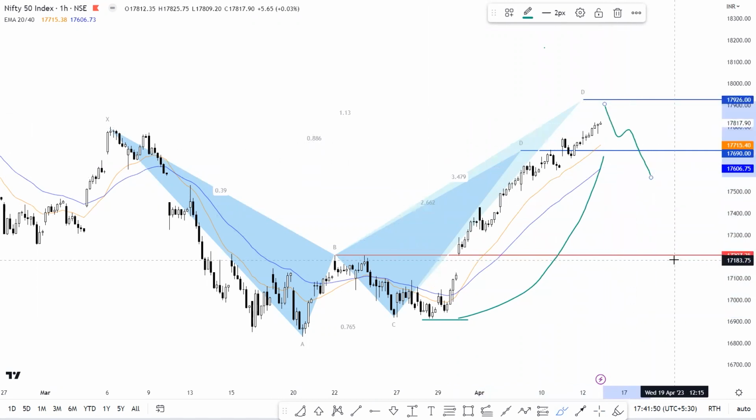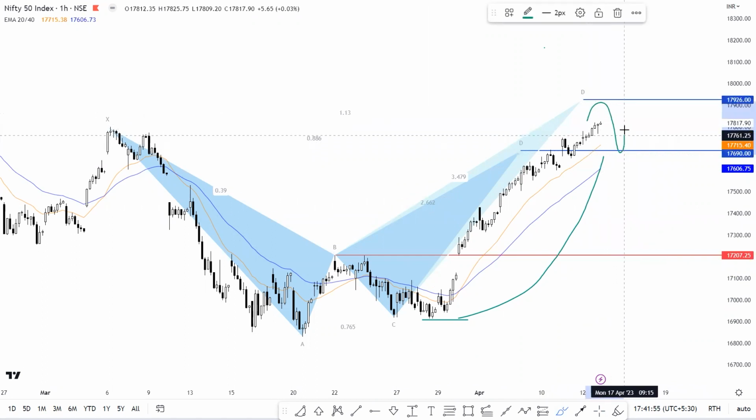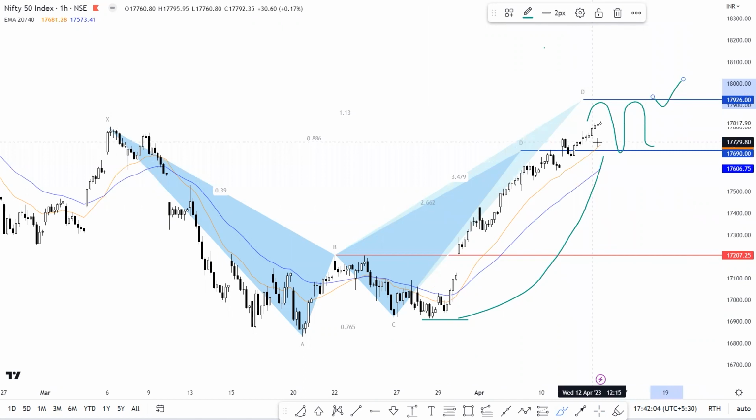Though now you can see that Nifty has entered into a wide potential reversal zone and it might consolidate within this range, or Nifty can even go in for testing the levels of 17,926 as long as it is placed above these hourly moving averages, which are at the levels of 17,606 and 17,715.